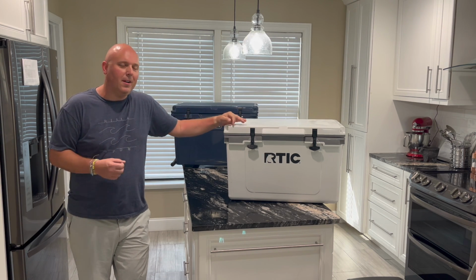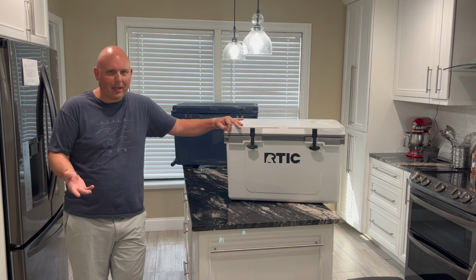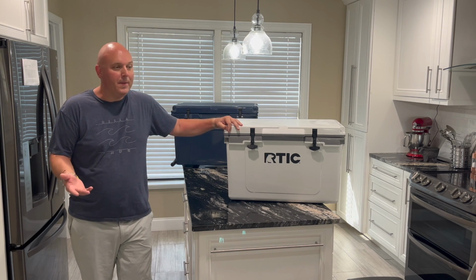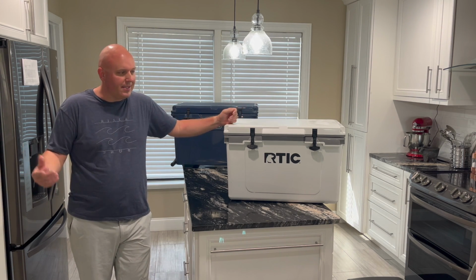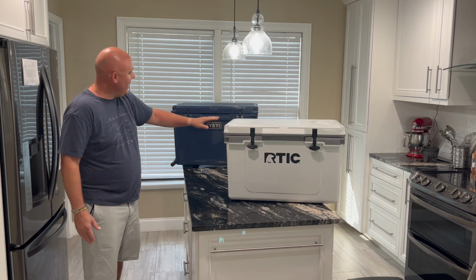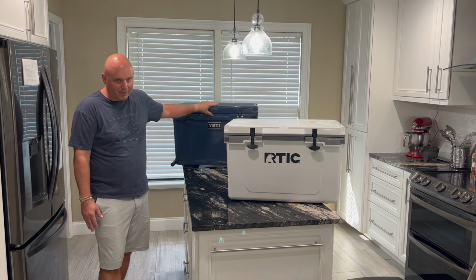Every forum I've been on, every comment I've seen just about is people requesting, please, can you make a cooler with wheels? Why don't you have wheels? If you make a cooler with wheels, I'll buy one. I don't know why they haven't yet. It seems to me to be a no-brainer, but whatever. I'm glad the Yeti has wheels because otherwise this thing would be a bear to move around.